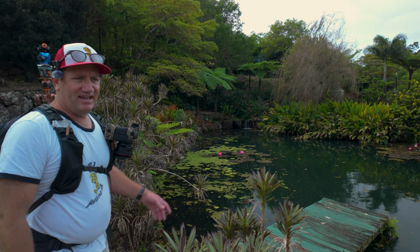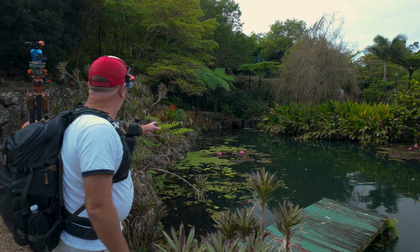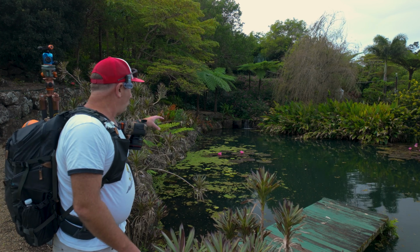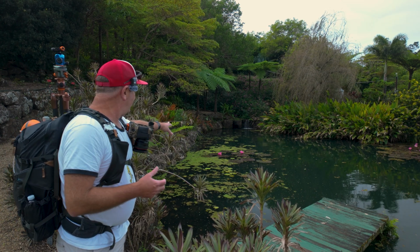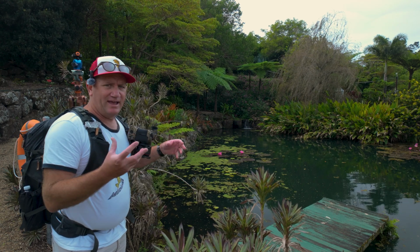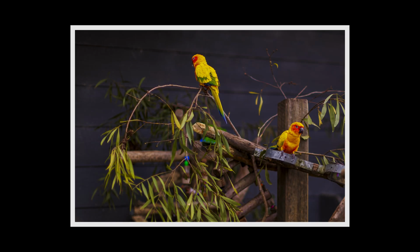Right, let's keep moving. Great. Really happy with that photo. The polarizer made a big difference to the water and made that green of the little lilies and the little floating leaves next to it pop out. So that was really cool.